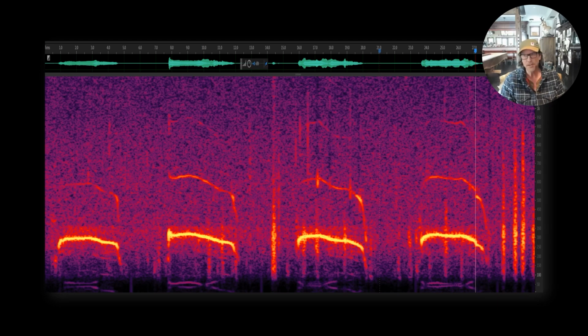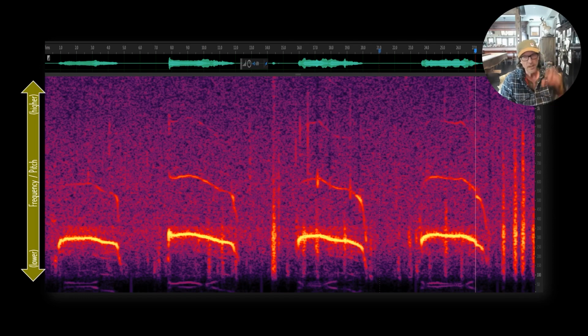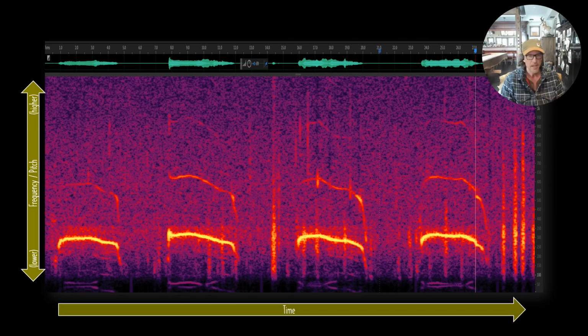If you've never seen a spectrogram before, they're pretty easy to interpret. This is how they work. On the y-axis is frequency or pitch, low frequencies down low and increasingly higher as you move up on the y-axis. The x-axis is simply sound over time, so sound as it plays over time. And then the brightness of the color indicates loudness or amplitude. Darker meaning not much sound at all, and increasing shades of the color indicating a louder sound.